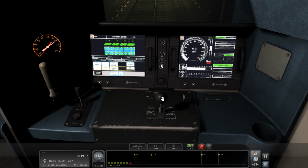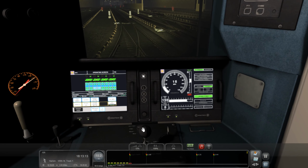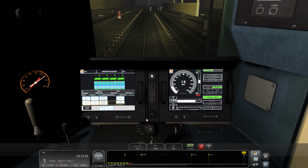I'm going to start letting this thing cruise a little bit since we're coming up to 15. We are on a point-based system, so I'm not trying to lose points over some silly speeding.